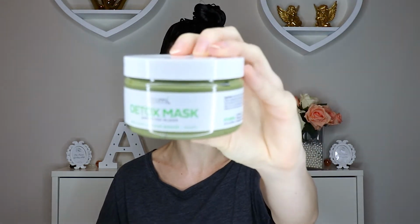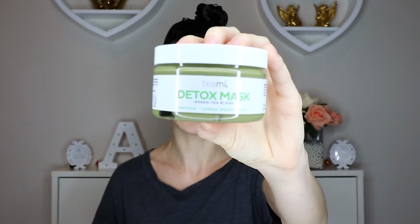The one that I'm going to be using today is by the brand TEAMI, and this is my detox mask, a green tea blend with matcha, lemongrass, and clay. Now, if you saw my self-care pamper routine, I used this in that video. I really love this. I've been using it for almost a month now, like twice a week, and I've gotten really great results. What I've noticed is it has cleared up my skin and tightened my pores, and I'm breaking out now because I really haven't used it this week.